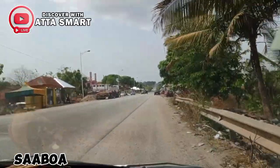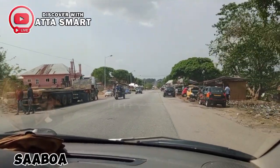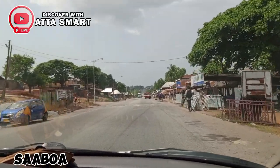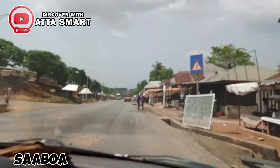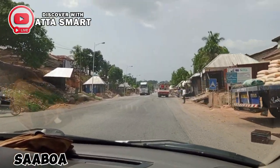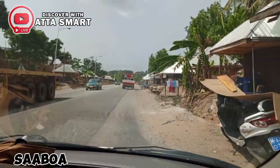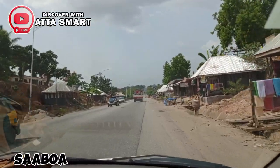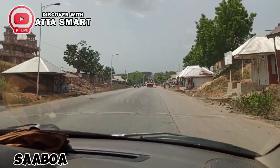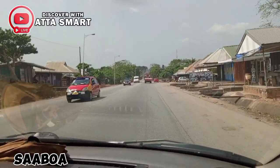So this is the town called Sabwa. You see a mosque at the left side over there. Actually, this place is Zongo Place, that's how it's mostly called at this side of the country. We're heading towards a town called Adukro, and then we will come back and pass through the same road and get into the Offinso main township, for you to know how the Offinso New Town looks, the kind of works they have over there, and all that.